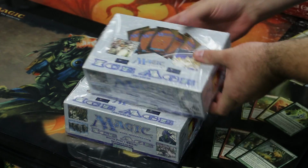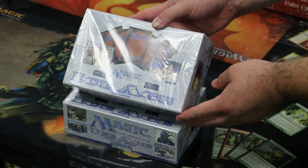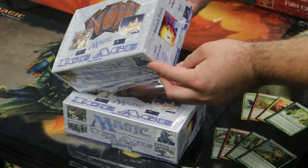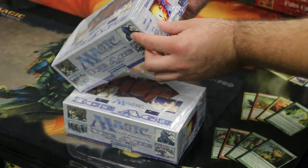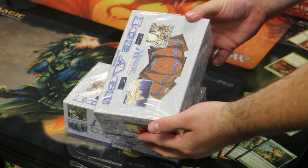Ice Age was originally designed to be a standalone set for Magic, hence why it had all the snow-covered lands and stuff, and was advertised as a standalone that could be played with the rest of Magic. They were 15 cards a pack, and it's when the packs went up to $2.95 a pack at this time frame.